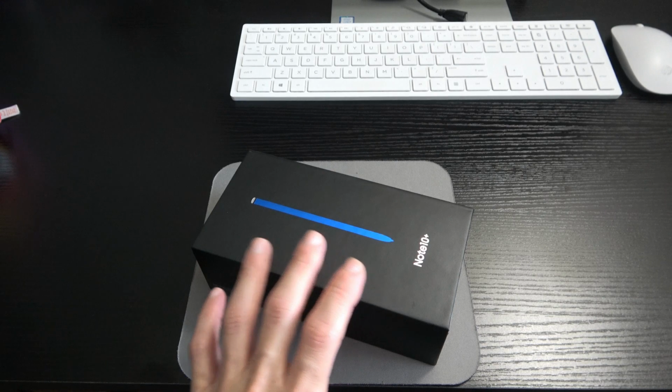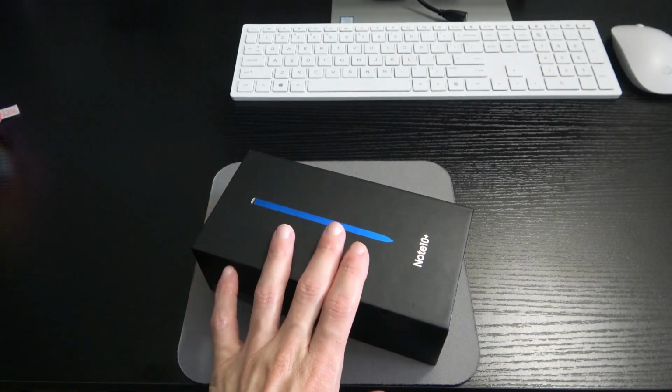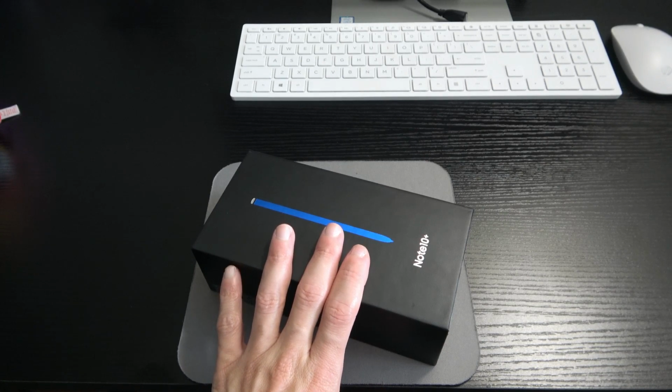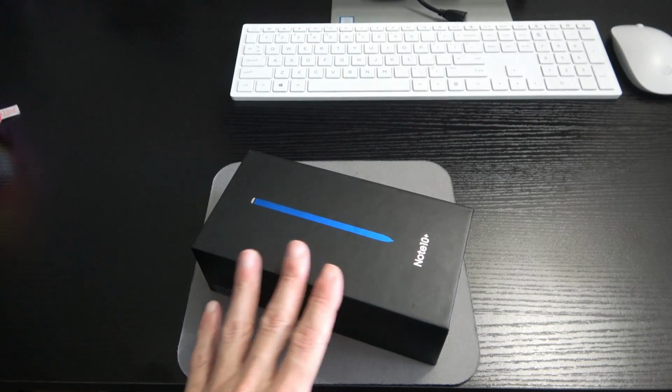So if you want to take advantage of that time of flight 3D VGA camera, you're going to have to get the Plus here. From what I understand, that helps out majorly when you're taking bokeh shots, you know, pictures with the blurred background and all that kind of stuff. Hey, that's not something that I absolutely need, but it is on the Note 10 Plus if that's something that you want to invest in.